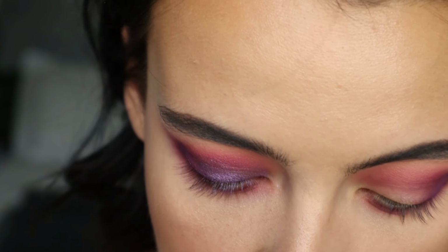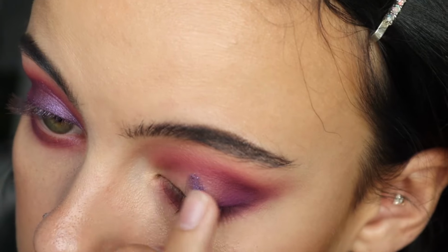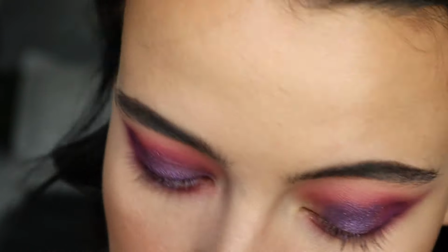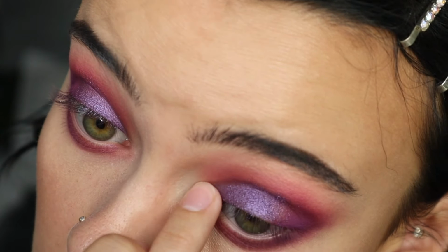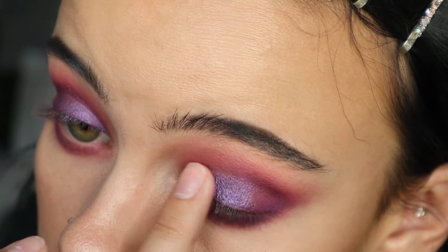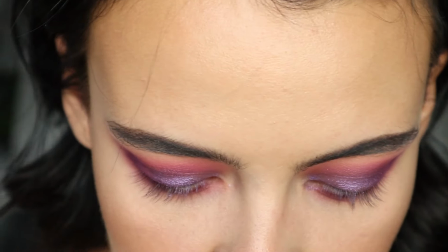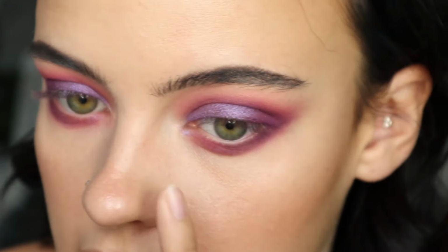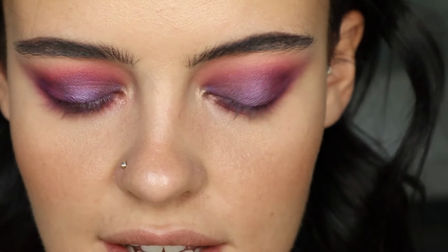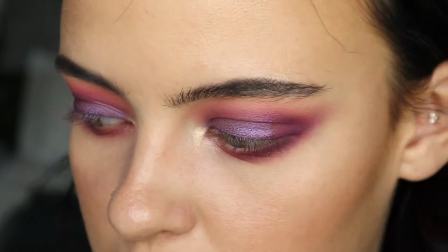And then with my finger, once again, I'm going to take Shookington. So cute. And place that in the blank area. And then for the inner corner highlight, I think I'm going to try Soleil. My eyelids are so tired right now, they're kind of getting sore, so I think I'm going to keep it at that. Just add some mascara and some lashes and I'll be right back.